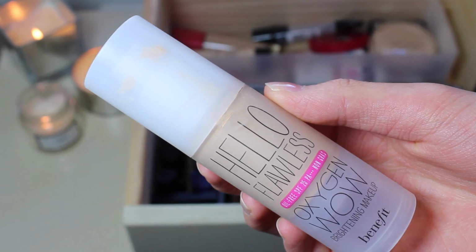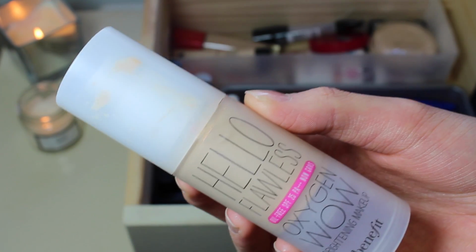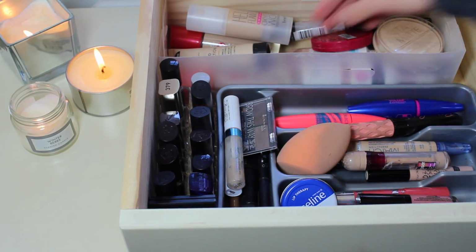I also have my Benefit Hello Flawless Oxygen Wow Brightening Foundation. This is something I kind of save for special occasions as it was a lot more expensive. I don't know whether to keep putting it back into focus or not.